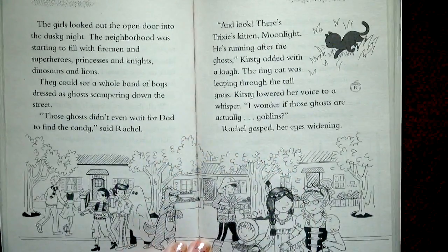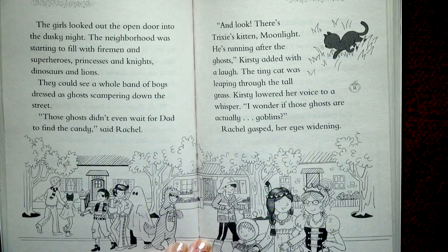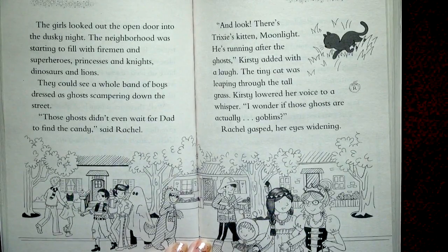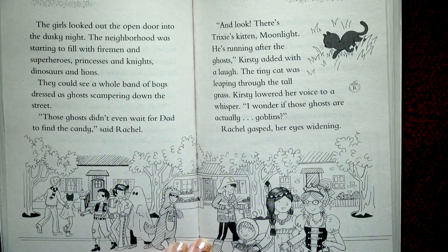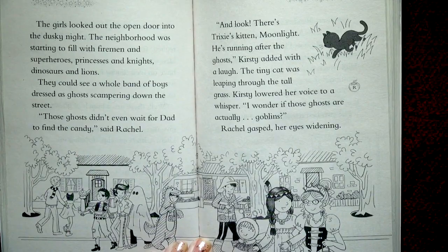The girls looked out the open door into the dusky night. The neighborhood was starting to fill with firemen and superheroes, princesses and knights, dinosaurs and lions. They could see a whole band of boys dressed as ghosts scampering down the street. "Those ghosts didn't even wait for Dad to find the candy," said Rachel. "And look, there's Trixie's kitten, Moonlight. He's running after the ghosts," Kirsty added with a laugh. The tiny cat was leaping through the tall grass.